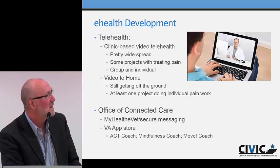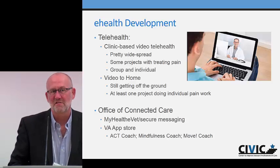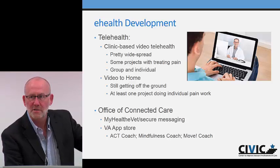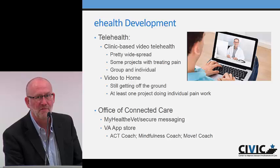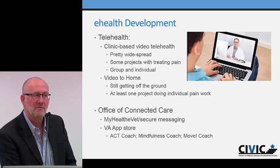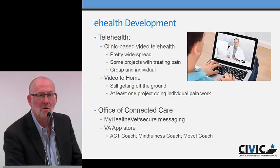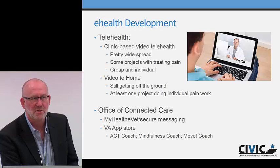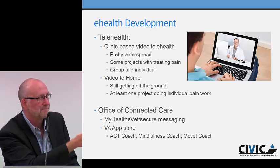We've also had developments in e-health. One of the things that's occurring fairly widely now is clinic-based telehealth, so clinic-to-clinic telehealth services, which helps expand access for rural veterans, especially to specialty care. We are just getting rolling in some ways on video-to-home services, really being able to beam into veterans' homes and provide the care there. And we have developed an electronic health portal known as My Healthy Vet, and secure messaging processes. And we have an app store, and we're just getting rolling, I think, and trying to disseminate a number of apps that have been developed to promote self-management.